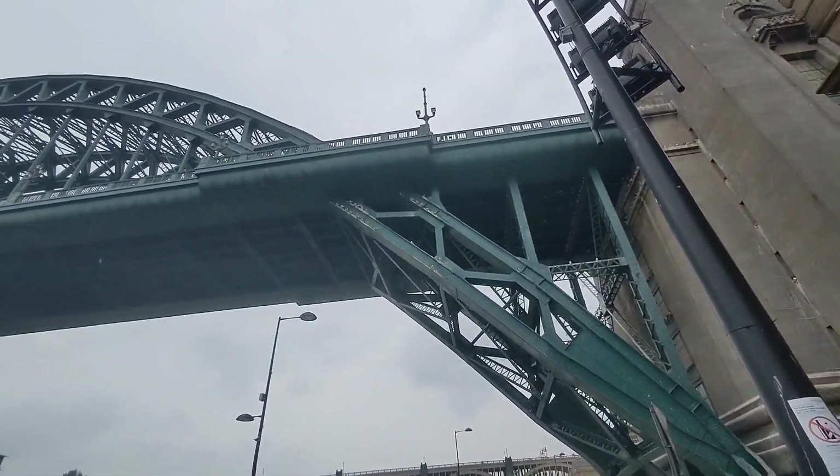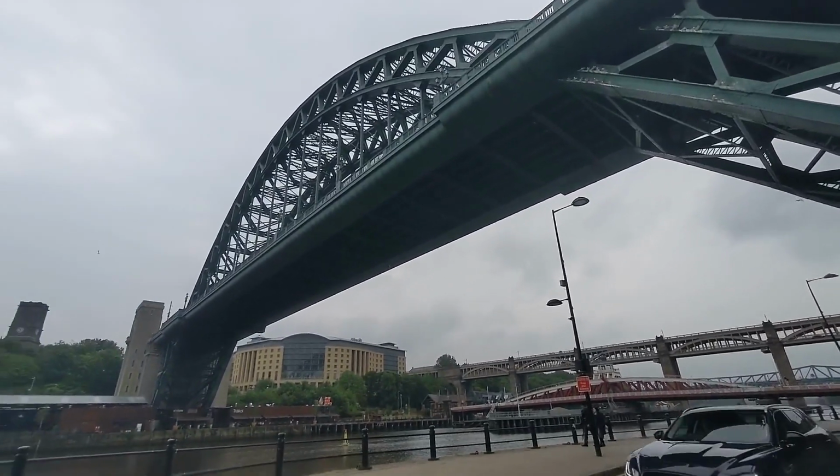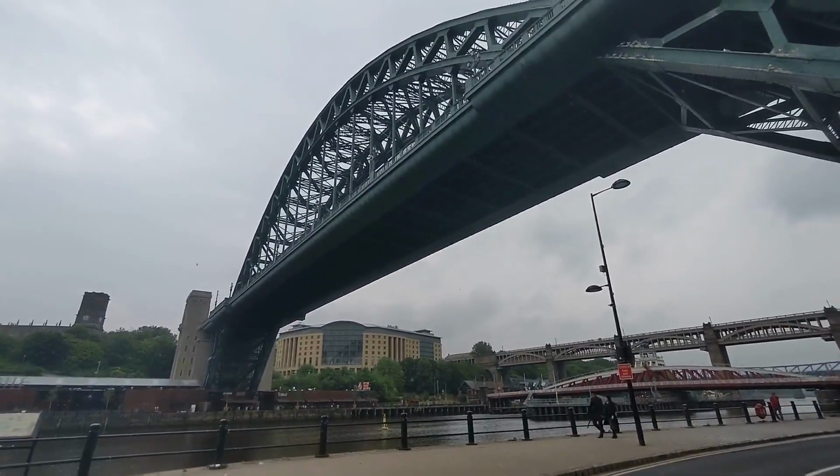The sky in Newcastle on the day of my trip was probably a bit too grey to look like Australia, but that wasn't anything a handy Instagram filter can't fix.